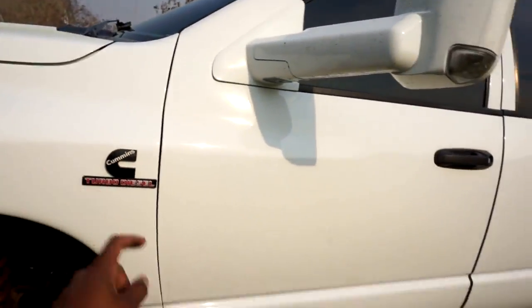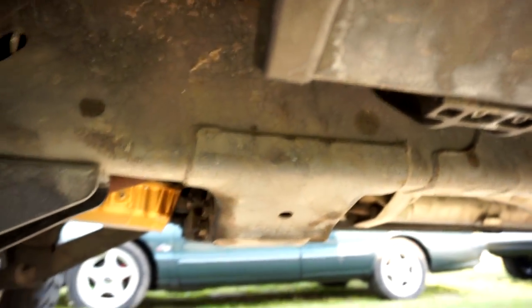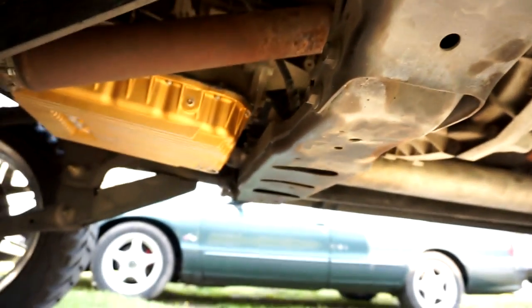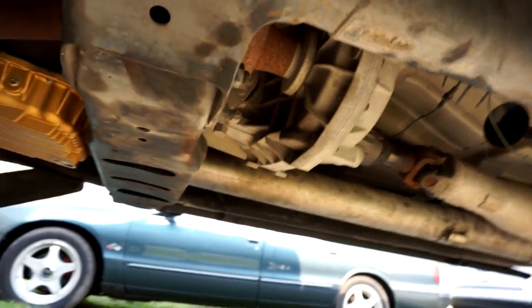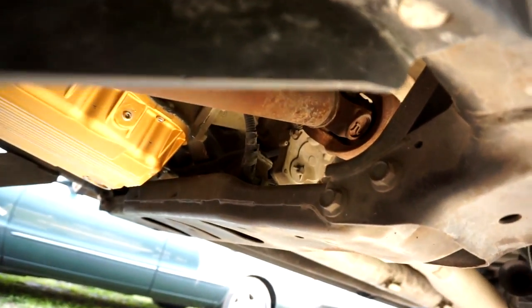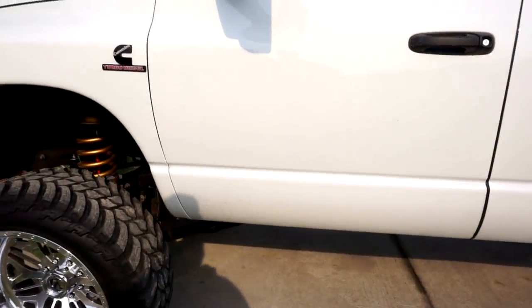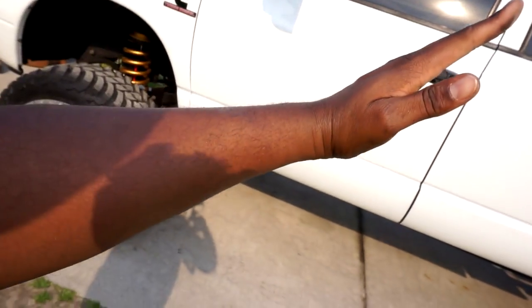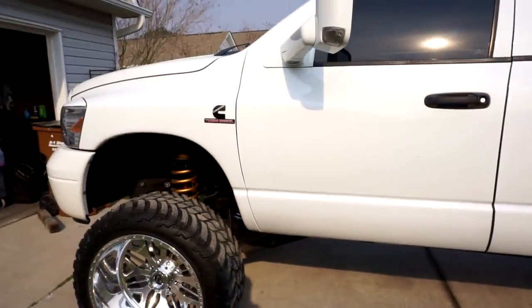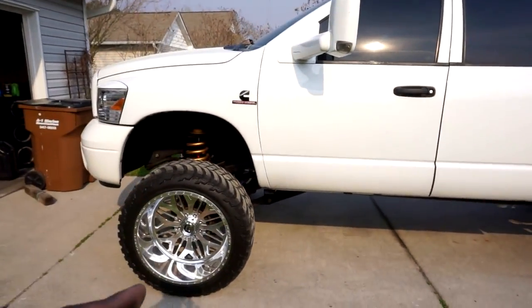I'm also gonna be ordering my index ring kit for the transfer case. Just real quick, if you weren't sure what an index ring kit was, you gotta get down here and squat. So you got your T case right here, and you can't see it, but where that T case output shaft is, the index ring kit just reclocks that T case, so that the angle on your front drive shaft is not as harsh. It kind of levels it out a little bit, so there's not as much stress, and it takes out the vibration. So we're gonna be ordering the index ring kit.